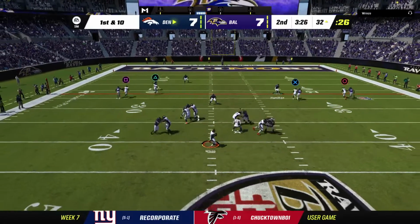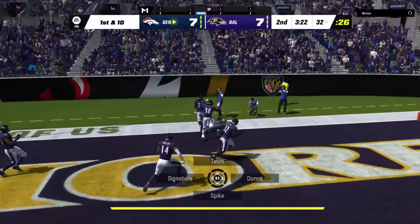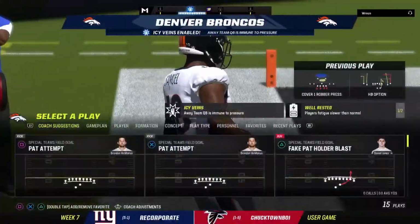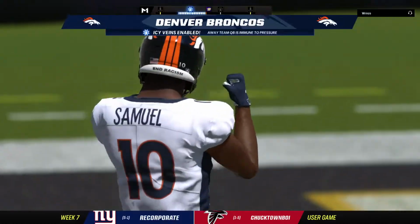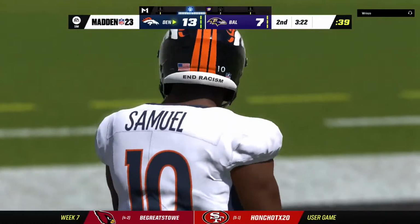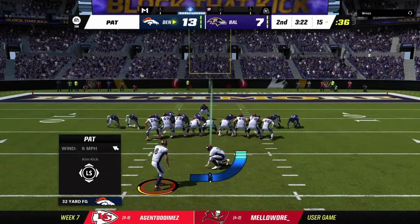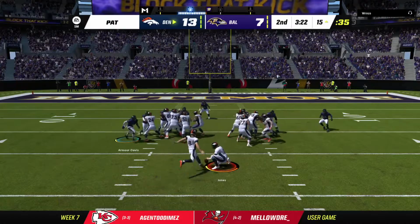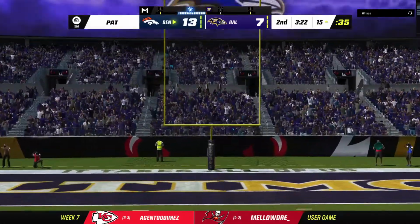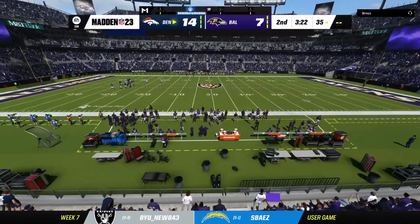Trying to shake off the interception from the last drive. He'll look to throw. And this is caught for a Bronco touchdown. Curtis Samuel, his 3rd touchdown now on the year. And the Broncos have taken the lead. Extra point from McManus is good. And that makes the score 14-7.